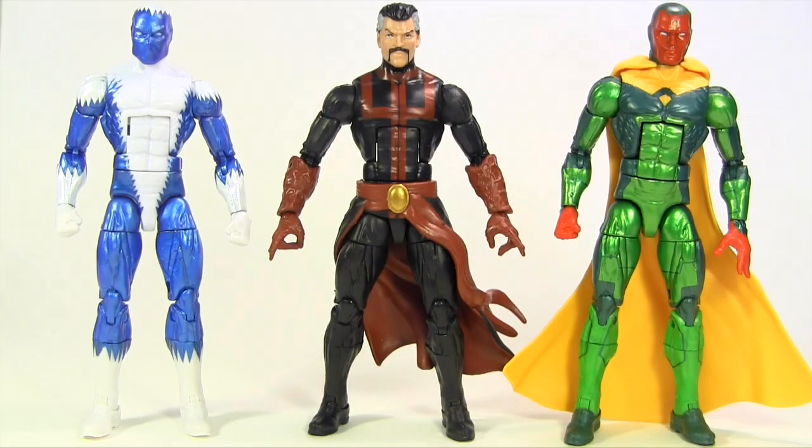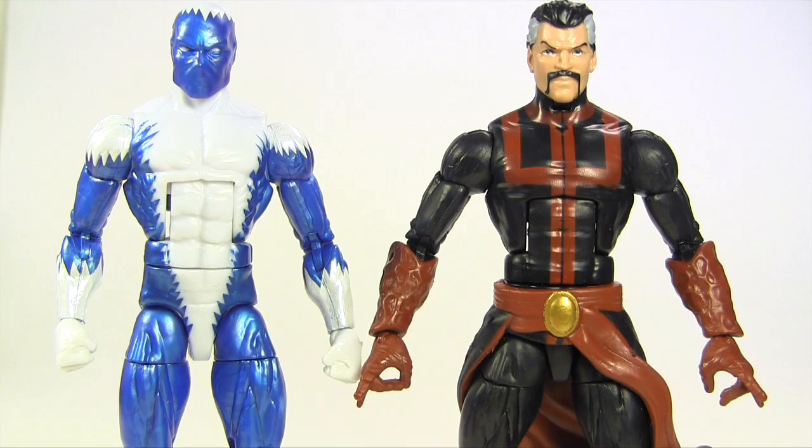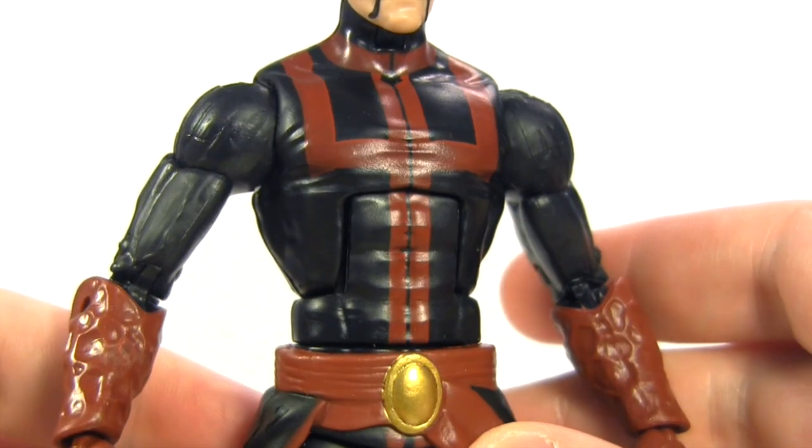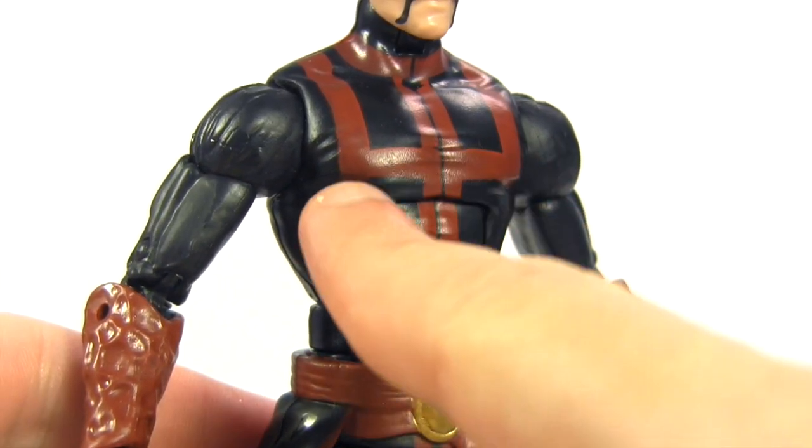Before having this new Doctor Strange in hand, I assumed this would follow Blizzard and Vision from the Wave as yet another Bucky Cap repaint, and while it does share parts with those, for instance the legs and upper arms, it's nice to see the torso is different. So with Bucky Cap we see the defined bulging muscles, yet with Strange in the sculpt it's more subtle with some creases of the tunic raised in relief.